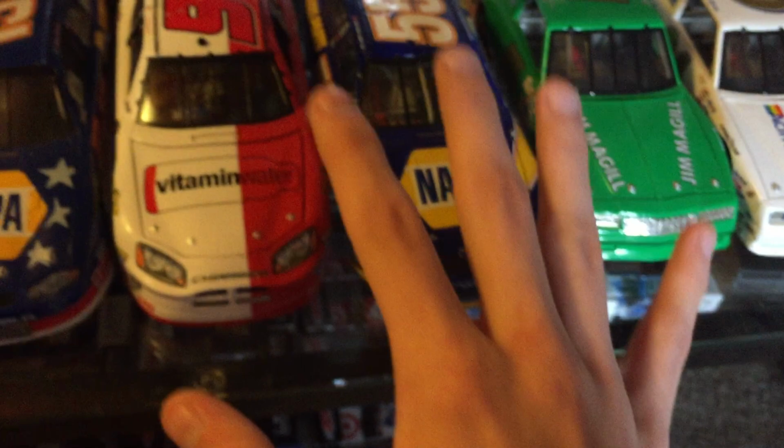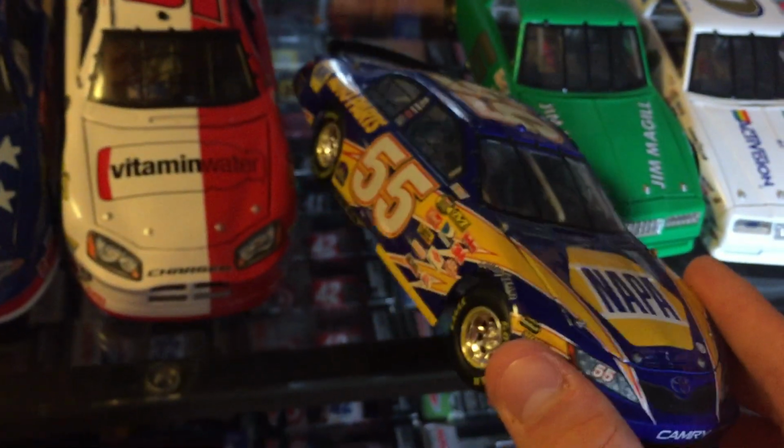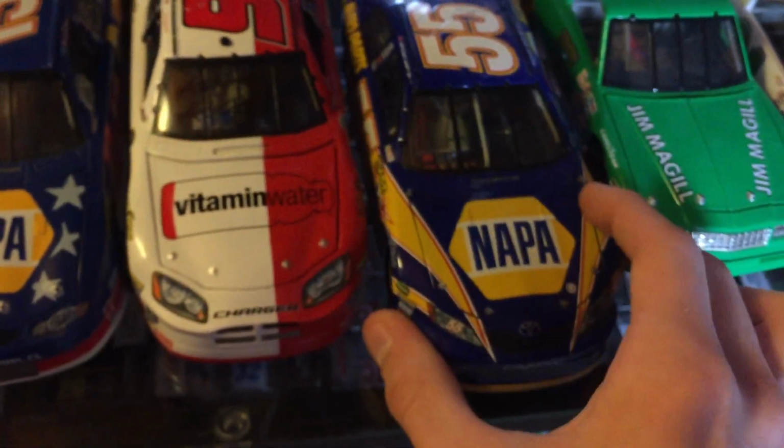I used to be a really big Michael Waltrip fan as a kid because of the chrome wheels. Yes, that's why I have a lot of Michael Waltrip cars in my collection, because as a kid I was like, man, those rims look cool.